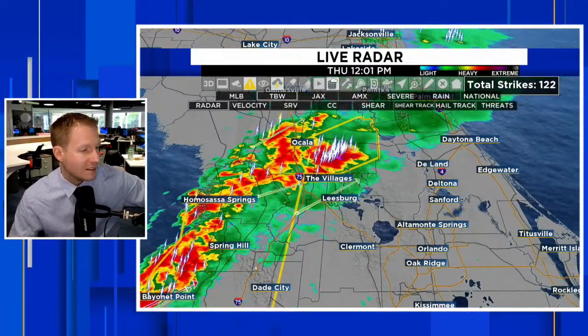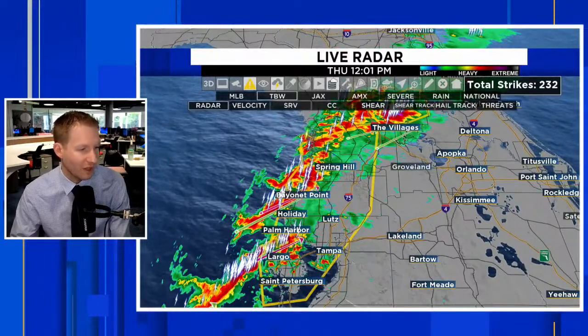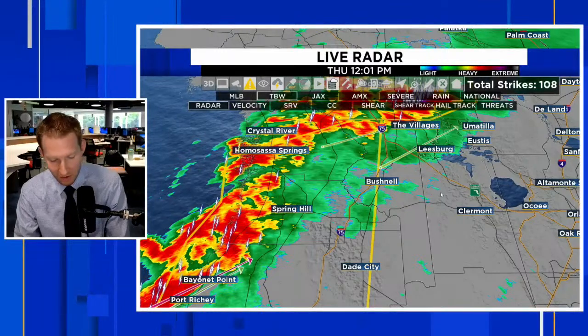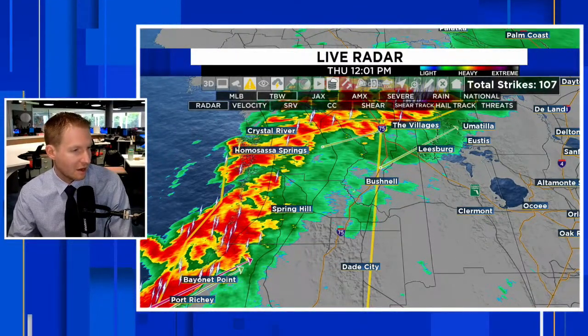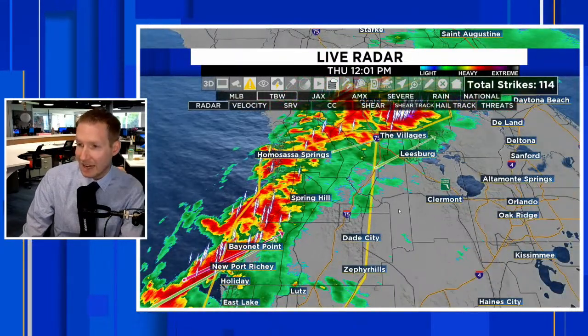Let's get you back to the Tampa radar. They have just issued a very, very big severe thunderstorm warning that contains areas from just south of the Villages. I think that just came out right now. I'm just getting some buzzing on the phone. But there you go. This is going to go until 12:30. This does include Sumter again, so we're back in it in Sumter County.